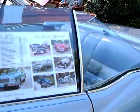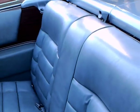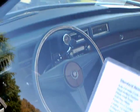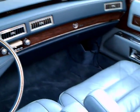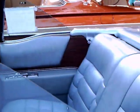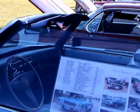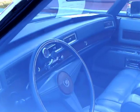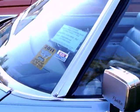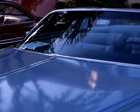Front wheel drive, of course, and the interior is really very nice. Some wood touches there on the instrument panel. Too bad the window is up here, so you get some reflections, but overall, very good condition.